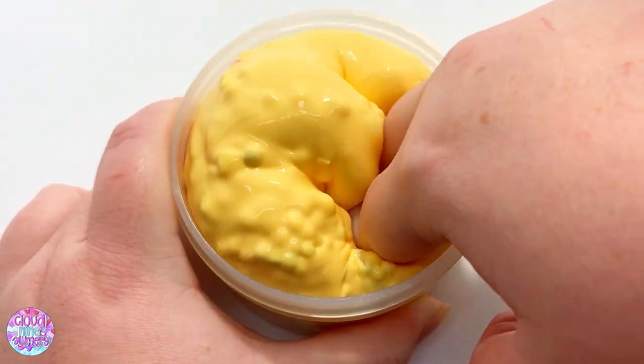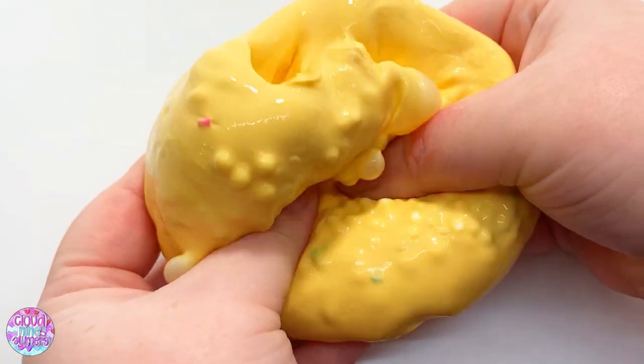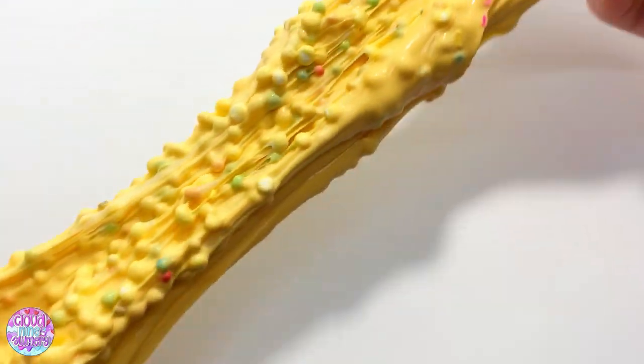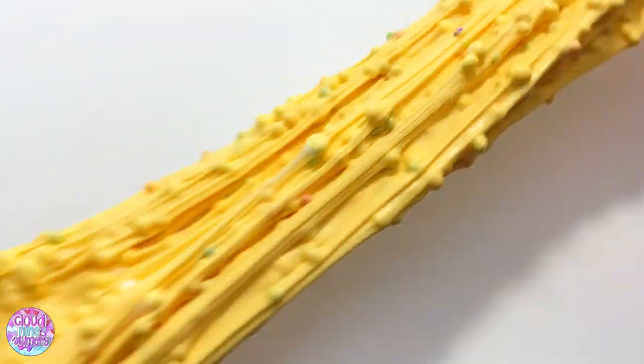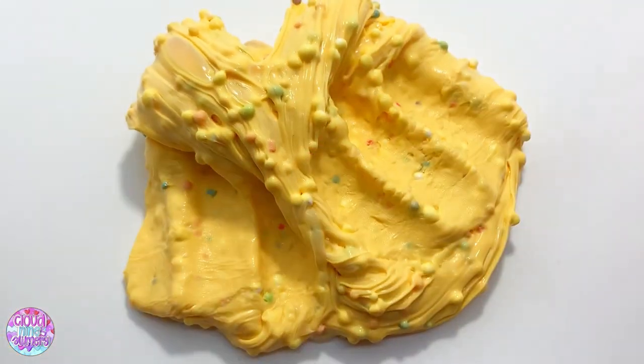Scented like birthday cake. It's got some cute sprinkles, some rainbow add-ins in there. Super pretty, super nice to crunch and stretch. I really think you'll like it. It'll be like a staple if it's your birthday or someone you know is having a birthday, you could get this for them. Really awesome.